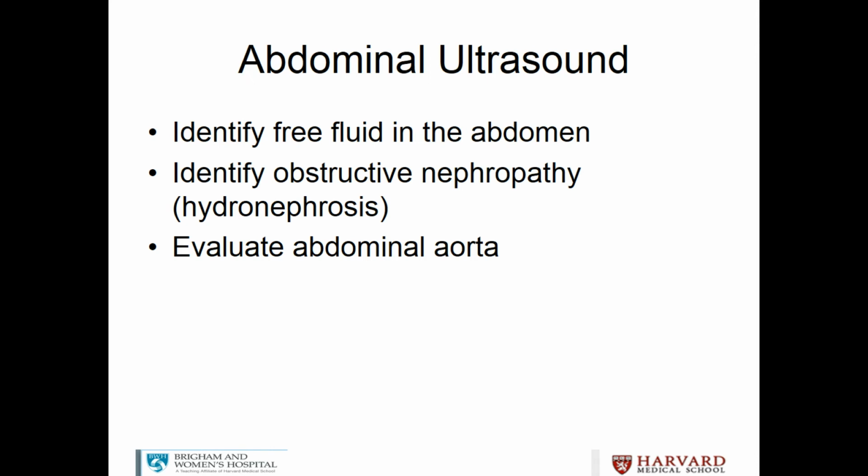Now, abdominal ultrasound is another application that the intensivist needs to be familiar with. Essentially, the main thing that they should be familiar with is the identification of free fluid in the abdomen. Some other utilities could be identifying obstructive nephropathy, such as hydronephrosis, and then depending on what type of intensive care unit you practice in, or whether or not you see patients very early in their course, you may want to be familiar with imaging the abdominal aorta.